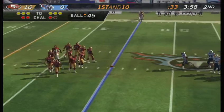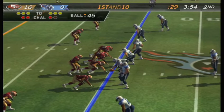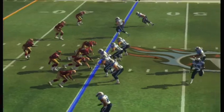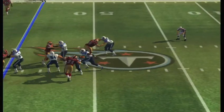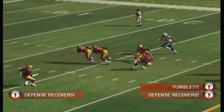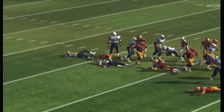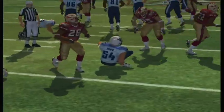First and 10. Ball on the 45-yard line. No pass on first down. He's going to run it. Young dives forward. Ball loose. The 49ers scoop up the fumble. The defense came up with that one.